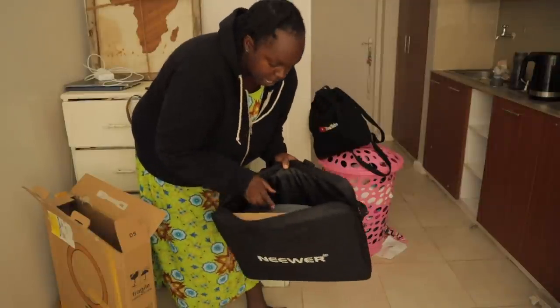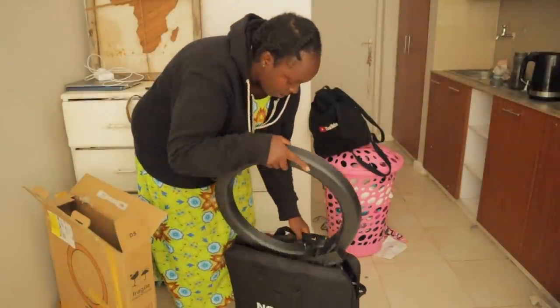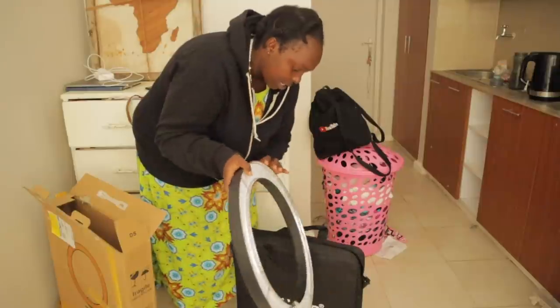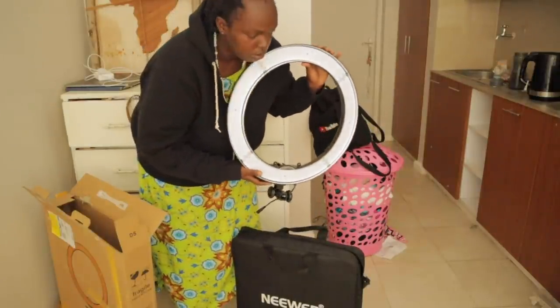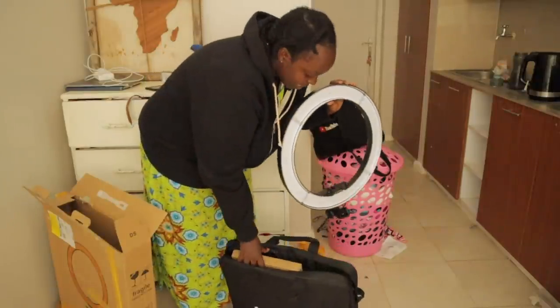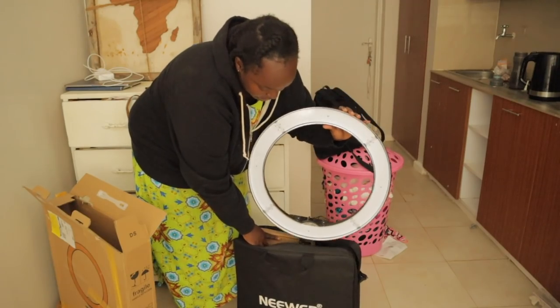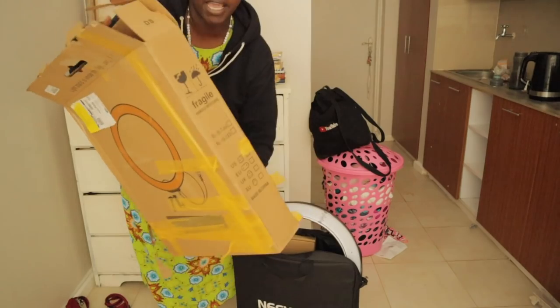So it comes in this bag, and in this bag it has this thing, because this is the ring. It comes like this. No, it's the 18-inch. Okay, it's better I do the stand first. And inside, actually they package really well.